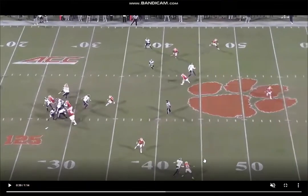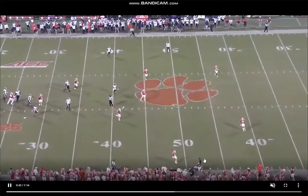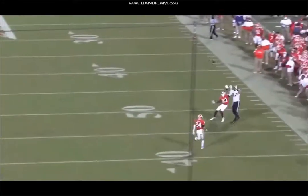Playing his leverage. He does a really good job playing his leverage, understanding where his receiver is, even when his back's to the receiver. Because receivers are taught to attack the blind spot when they zone turn like that, but he does a good job staying in his position, not allowing them to do that. And then just the ball skills, really impressive.